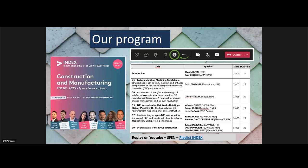First of all, Monsieur Leporcher will speak about machining simulator, and then Mr. Ruocci will speak about reinforced concrete structures and 3D modeling, and then Mr. Dhôte and colleagues will speak about BIM innovation for civil works detailing, according to an incumbency project. And then Karina Lopes and his colleague will speak about open BIM for the new build, the nuclear new build. And finally, Mr. Bancarel and colleague will say a few words about what is going to be studied for EPR2 construction.